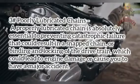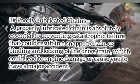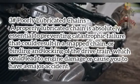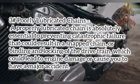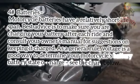3. Poorly lubricated chains. A properly lubricated chain is absolutely essential to preventing catastrophic failure that could result in a snapped chain, or binding and locking of the drivetrain, which could lead to engine damage or cause you to have a major accident.